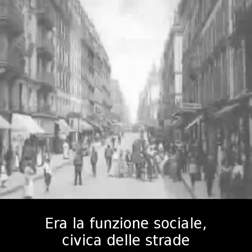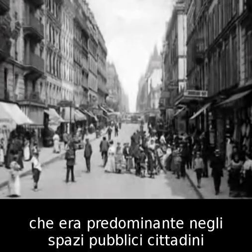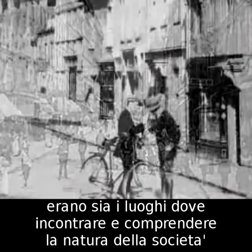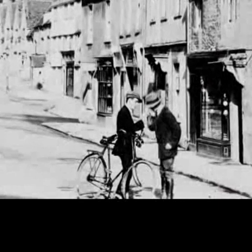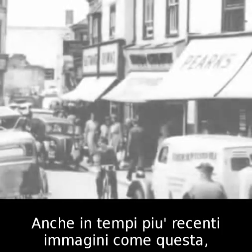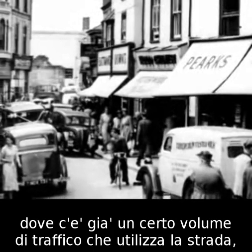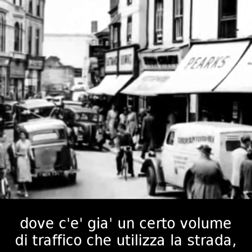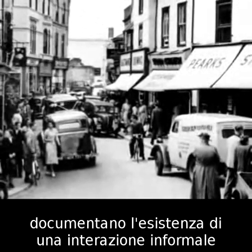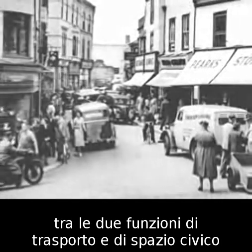It was the social, the civic functions of streets that tended to dominate our public spaces in cities and in rural areas, where it was a place to meet, to understand the nature of society, as well as to move through it. Even in more recent times, images like this, where there's already quite a lot of traffic using the street, you still see in these older pictures a fairly informal relationship between the two functions of transport and civic space.